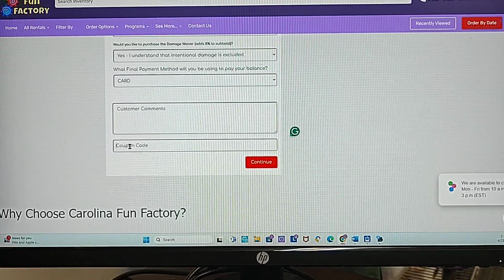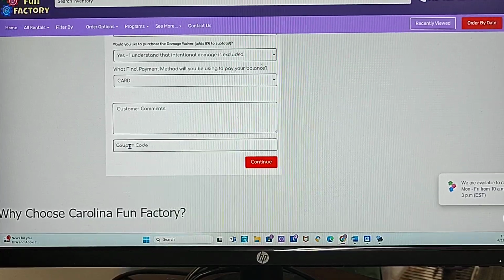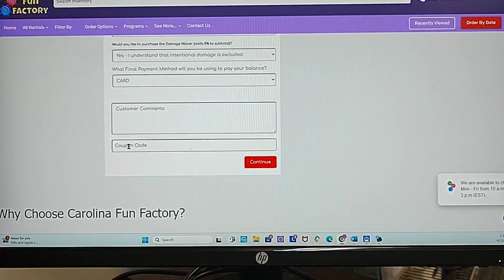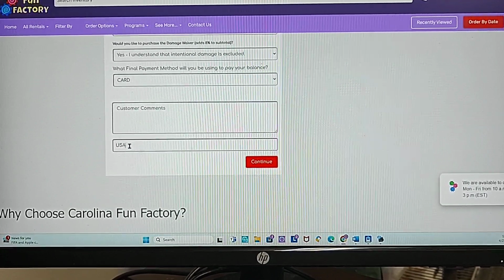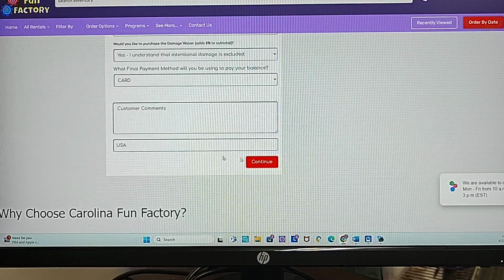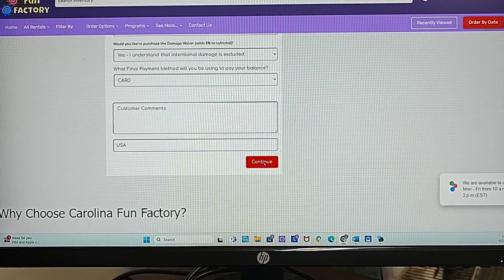And then finally, a coupon code. So we do have a coupon code. I'll do it in caps here. You don't have to. It's not case sensitive. But if you type in USA, that does give you a discount. So I'll click continue.